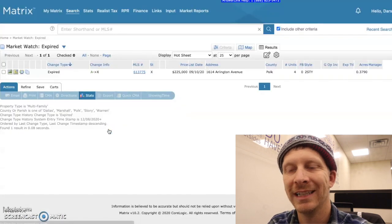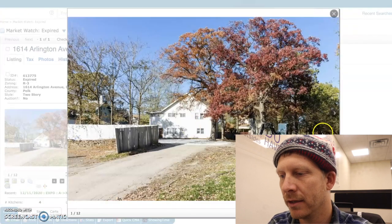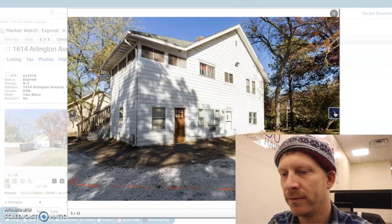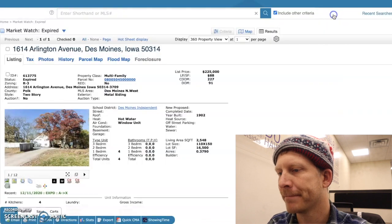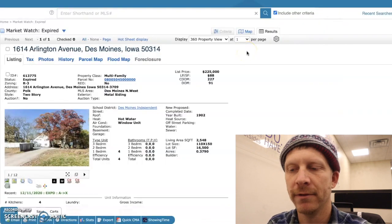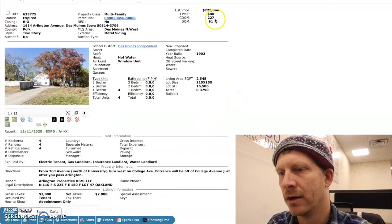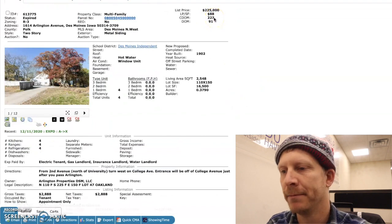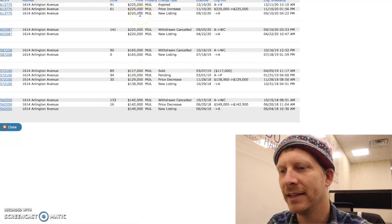And then we had one expired, and that's 614 Arlington. I've actually walked this property a couple times. All the units are full. They are all getting, I believe, $600 a month of rent. But they're rough. They need a lot of cosmetic work. It's been on the market 227 days. Seller's not incredibly motivated, it doesn't look like. I'm not even sure they had a price. They had a slight price decrease, 220 to 225 at 61 days, so not a huge price decrease.